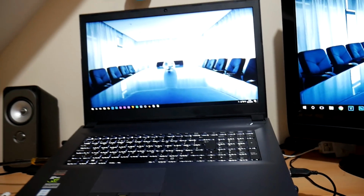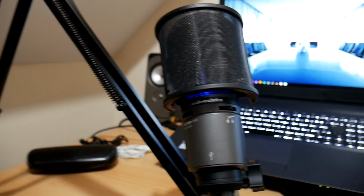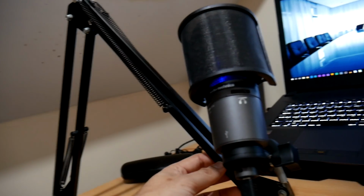And then the final thing to my setup is my mic. Now this is fairly new as well. This is an Audio-Technica A2020 Plus. I think I got this 4 months ago. I used to have a Rode NT USB. I changed to this and I'm very impressed.